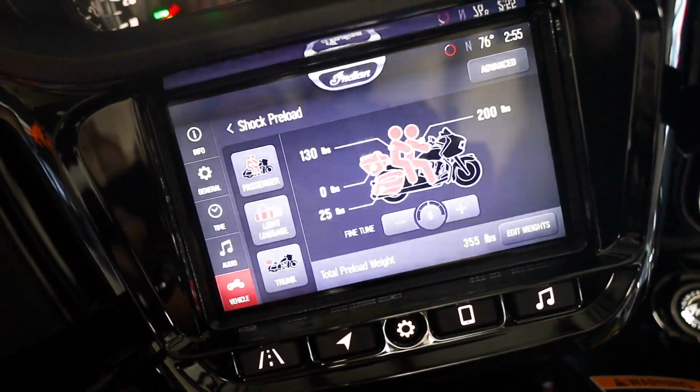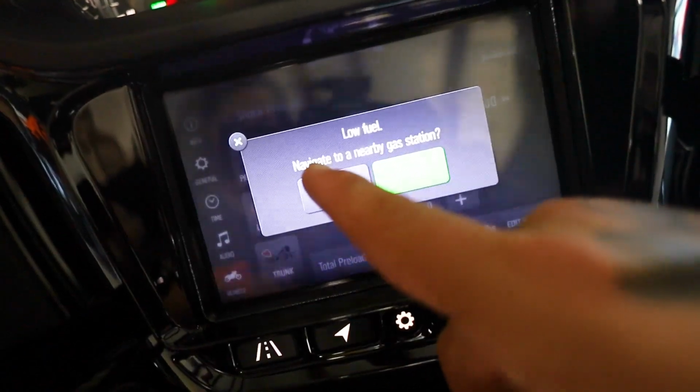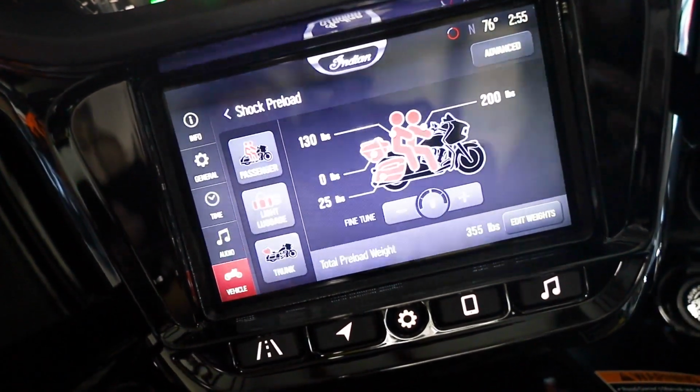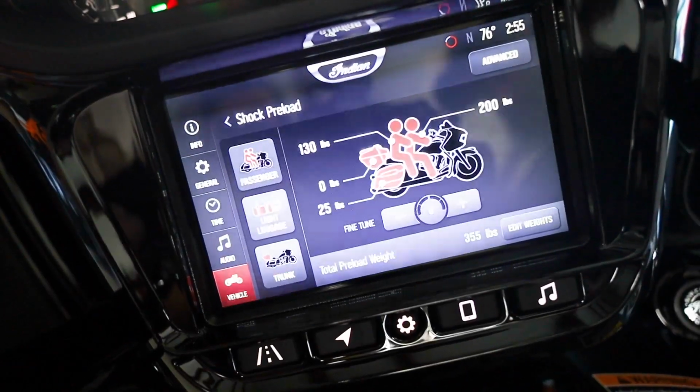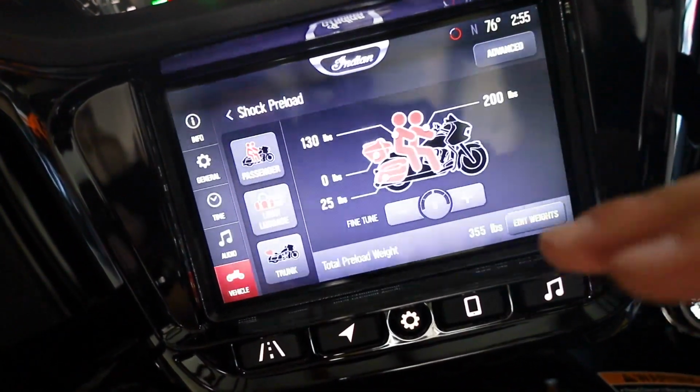I don't know about y'all, but most of the time when I'm doing something like this, I'll set it for me and a passenger, and literally I will just keep it there almost all the time because it's just annoying to take the seat off, adjust it, whatever. This is so freaking cool.